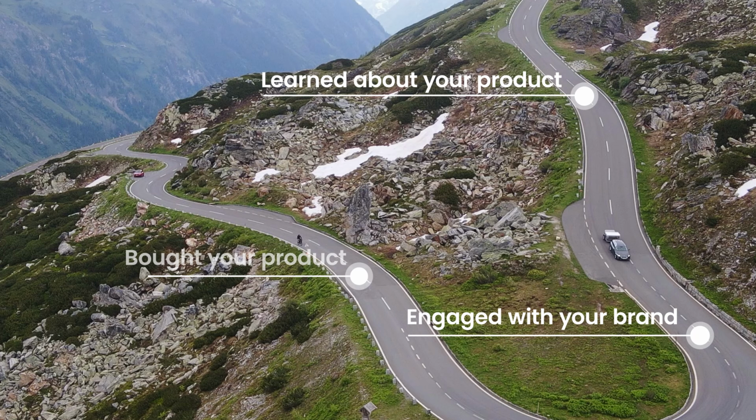At its core, a marketing funnel is just the path someone takes from first hearing about your business to eventually becoming a customer. It's called a funnel because at the top, you have a lot of people discovering you, but as they move through each stage, some drop off, and a smaller group of people makes it all the way to the bottom where they buy.